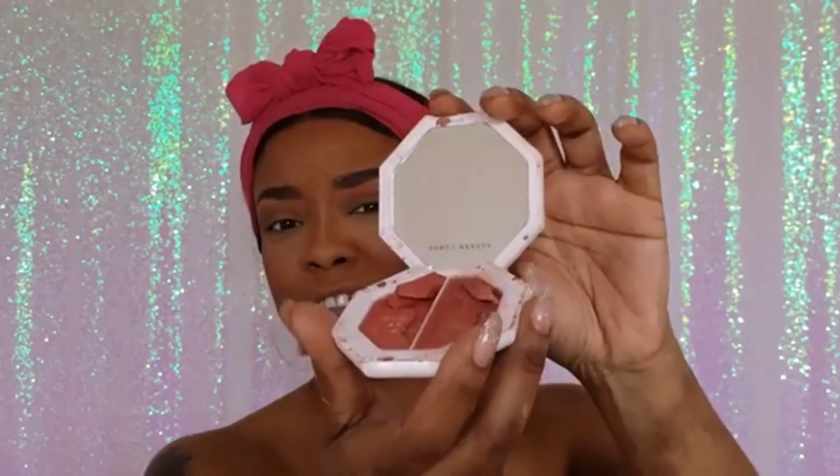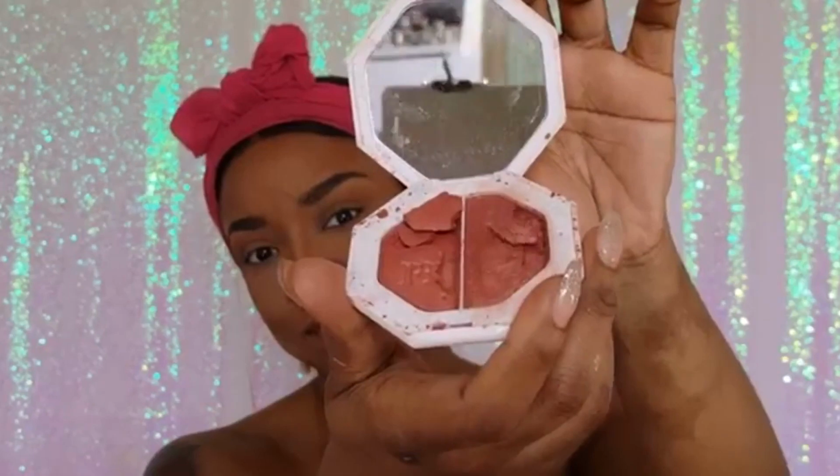So I hope you guys don't cry like I did when I opened this highlighter. I'm so upset. I dropped it. Look at that. I'm so sad about it. I actually have to buy another one. But anyway, we're still gonna use this. I'm gonna just pop it right on my lid.